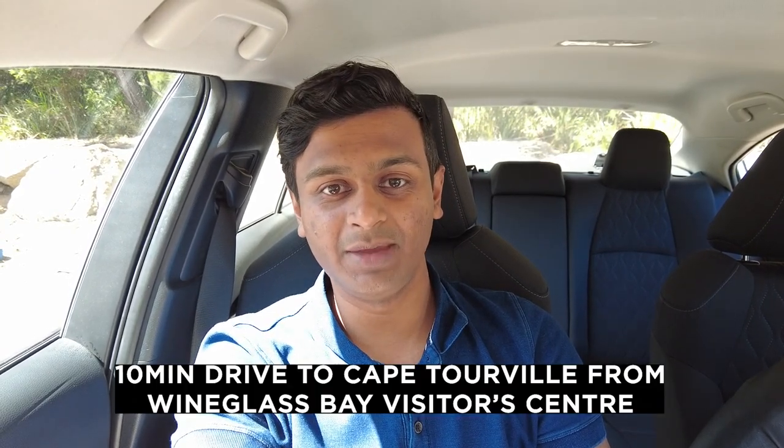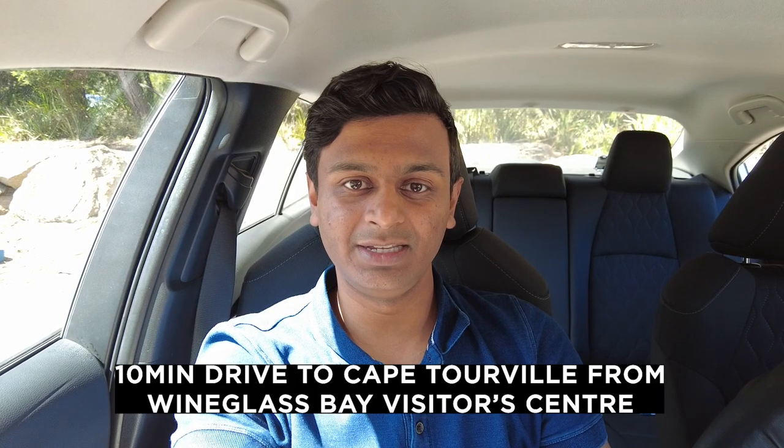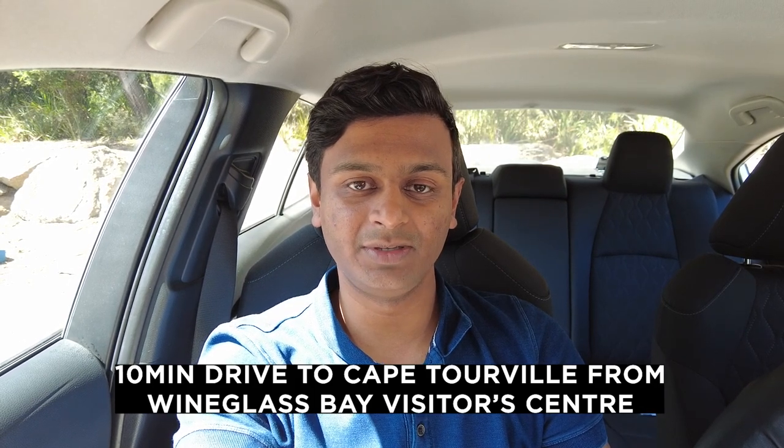Alternatively, if you're not up for a hike, what you can do is head to Cape Tourville, which is essentially a drive from the visitor's car park, so you can drive all the way up there, and it's just a short section on a boardwalk. So very accessible, so that's what we're going to do.